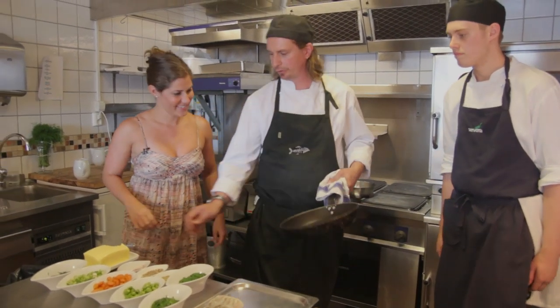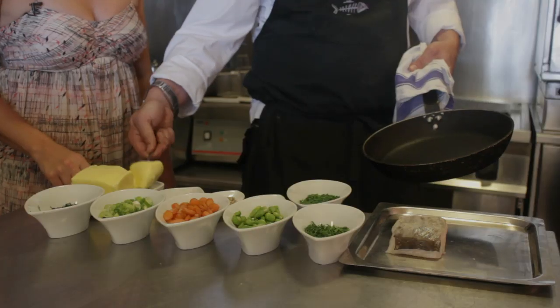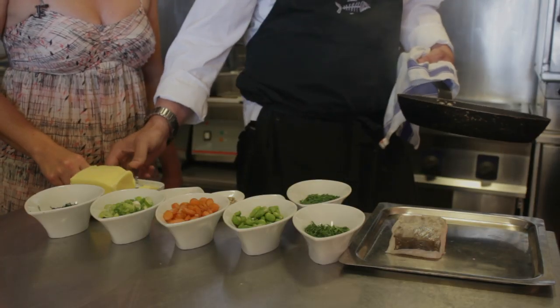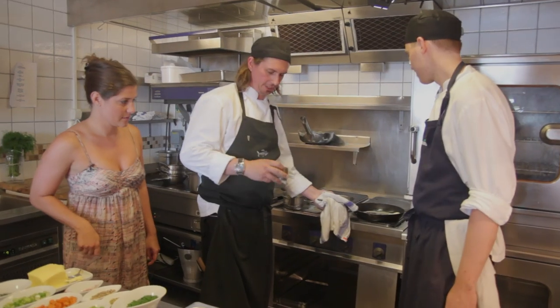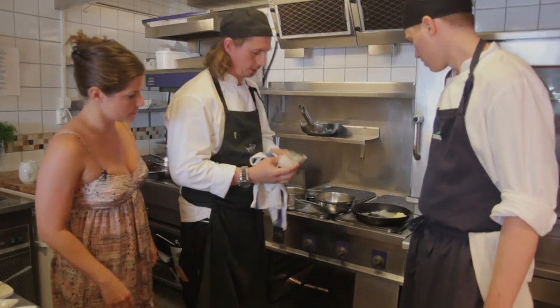So I have a real hot pan here now. Put some butter in it. A lot of butter. That's good. Then we're going to fry it and start with the skin side to get that really crispy.